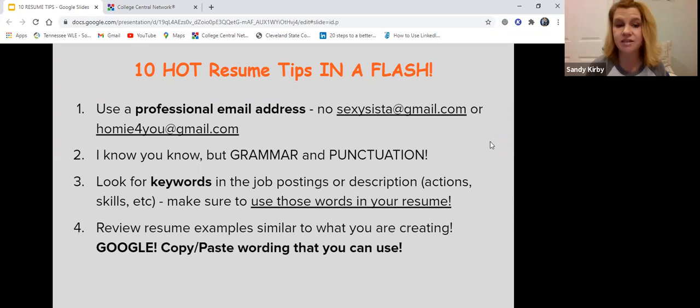Number 4 is going to talk about Google. So it's going to say, please, oh man, I should have put please underlined 5 times, review resume examples similar to what you are creating. The easiest way to do that is go on Google, and let's use accounting again. So I'm applying for this entry-level accounting job. I'm going to go to Google and type in resume examples for entry-level accounting jobs. Enter, and see what it pulls up.